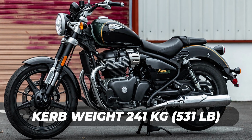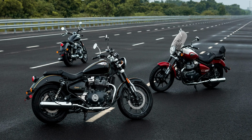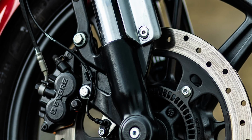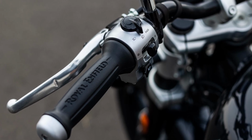That's with the fuel tank at 90%. Fuel capacity is 15.7 litres. The wheels are 19-inch on the front and 16-inch on the rear. Brakes are a single 320mm disc on the front and a single 300mm disc on the rear. ABS is dual channel, that means front and back.